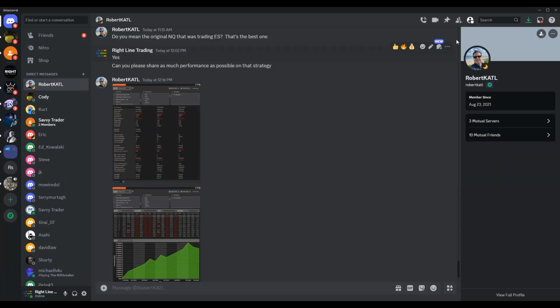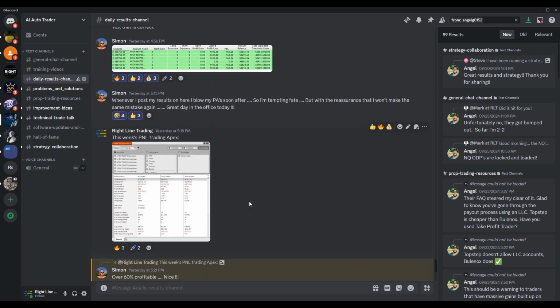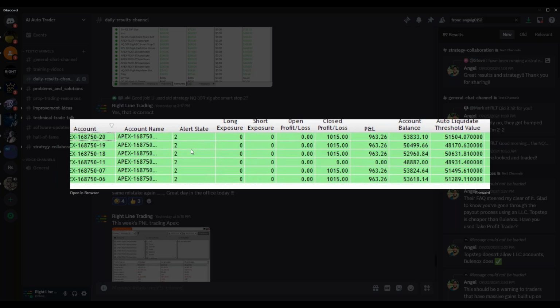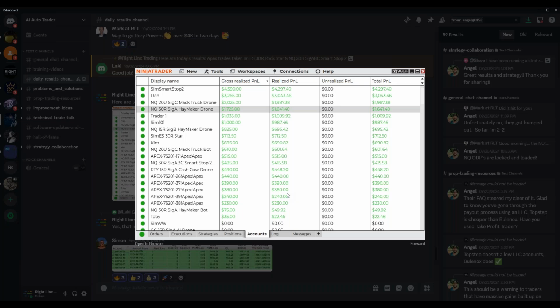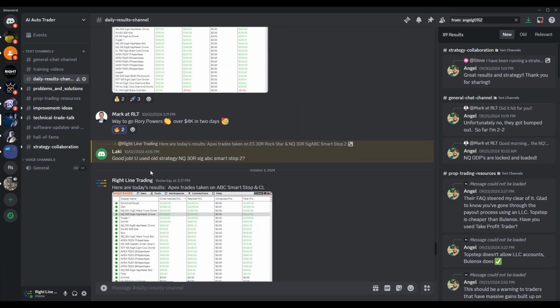I just always like to show a slide or two of our Discord chat. We have a beautiful, just a tremendous community of traders that all support one another. In the daily results, they'll post their daily results of the strategies that are working. Yesterday, Simon posted that he made $1,000 across 6 accounts. This was some of the results that we had on YouTube Live yesterday. So every day our members are posting what's working, what's not working.